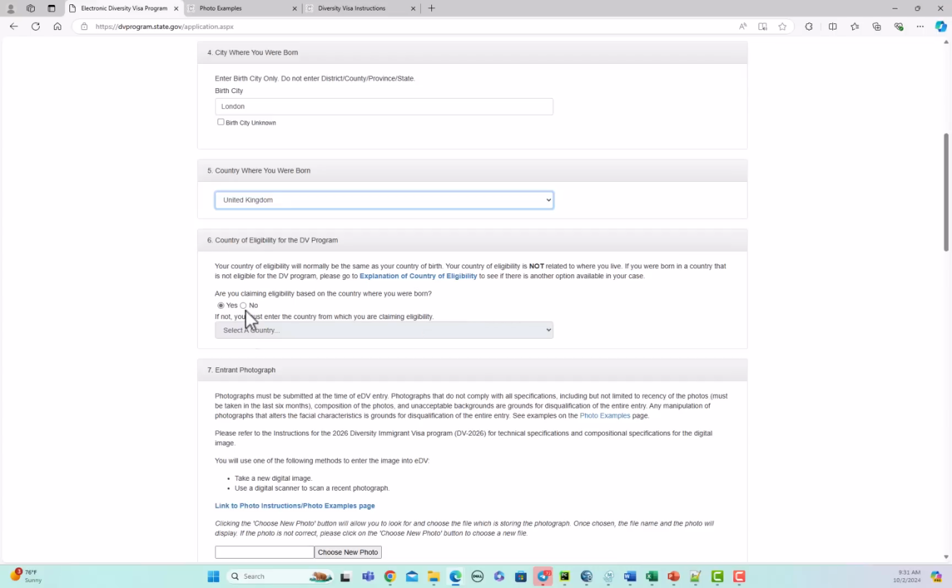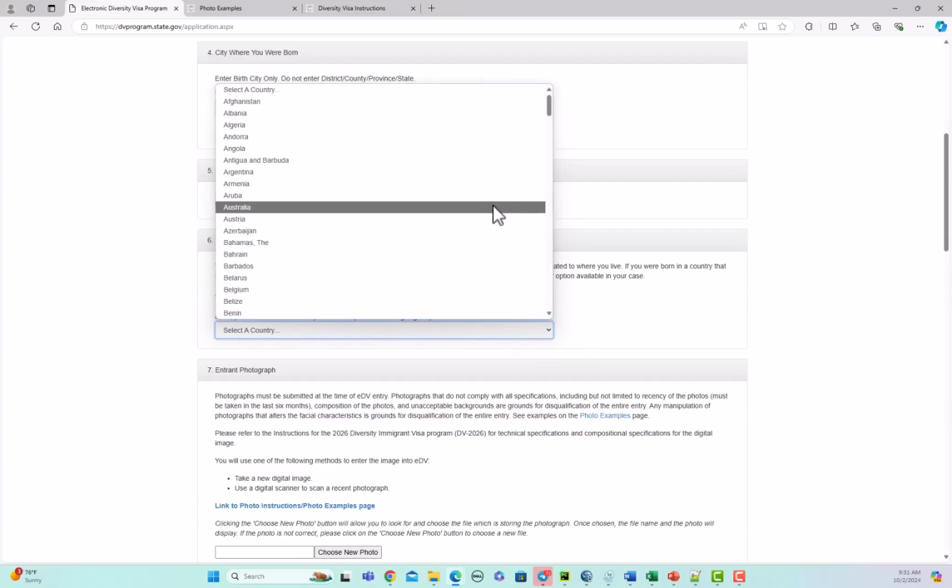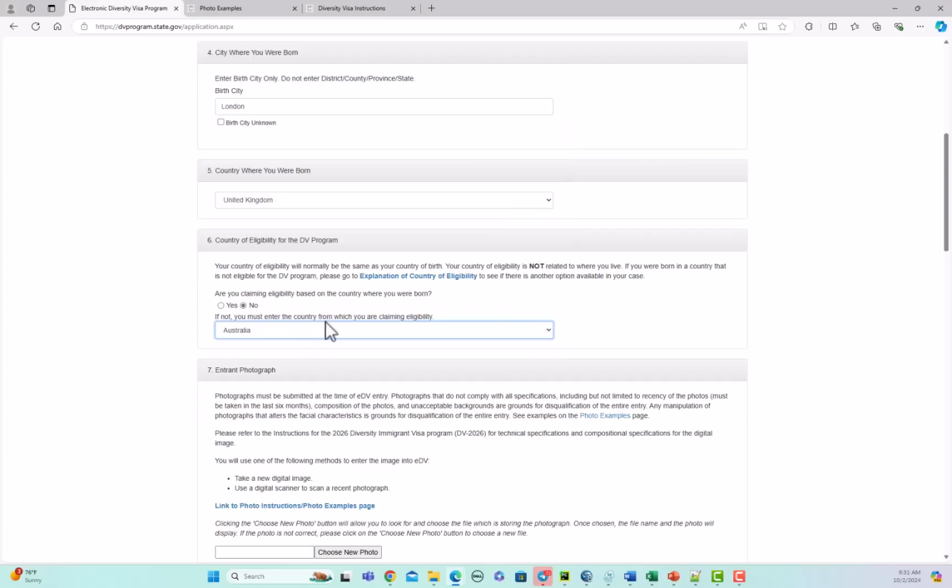Okay, so if you were doing that, and as I mentioned, you can do that simply, even though your own country is eligible. Let's say you want to improve your chance of selection. If this is true, then you can say no. I'm going to say no here. I'm not claiming eligibility based on the country where I was born, and I can therefore choose a different country, and I'm going to say my spouse was born in Australia. Now again, I have to be able to prove that, and I have to be legally married. I can't just make this stuff up. I have to be telling the truth. It's essential I'm telling the truth all the way through this process, okay? All right, so I'm going to say I'm charging to my spouse's country of birth.